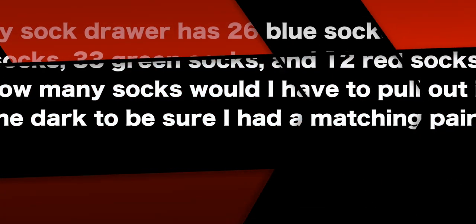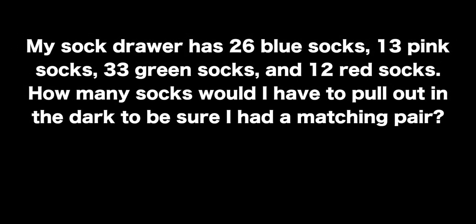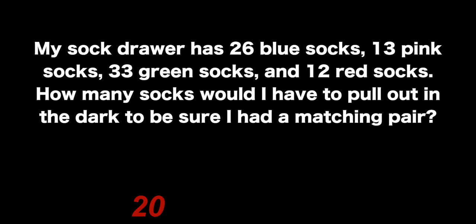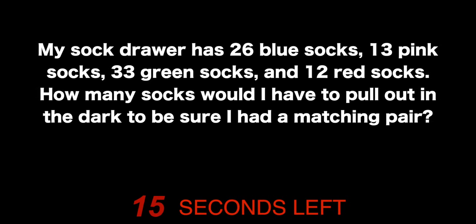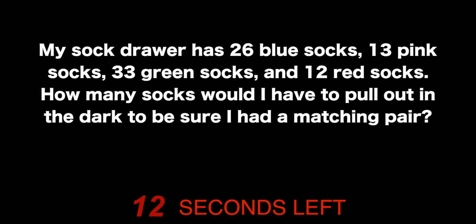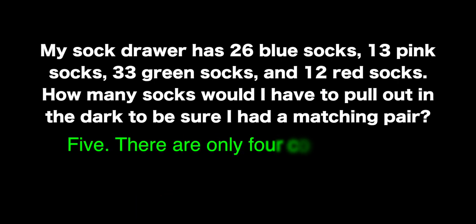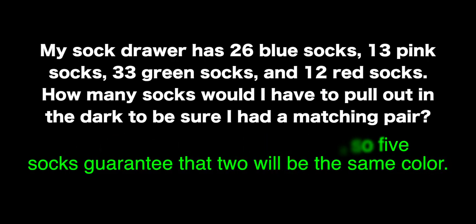Question number 24. My sock drawer has 26 blue socks, 13 pink socks, 33 green socks, and 12 red socks. How many socks would I have to pull out in the dark to be sure I had a matching pair? Five. There are only four colors, so five socks guarantee that two will be the same color.